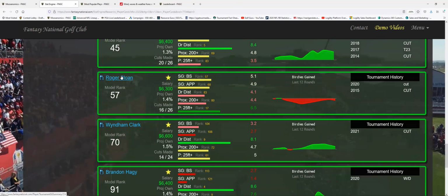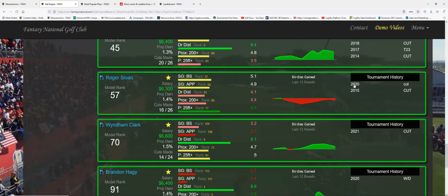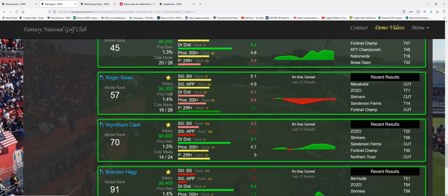There's Roger Sloan. If you want, go watch his presser. You're not going to learn a ton. I already gave you the information. The information is he actually has never played in this event. It says cut, so maybe I don't know. That's interesting because how he stated it was he came out and did the prep work, but did not actually make it in the tournament, but he must have.